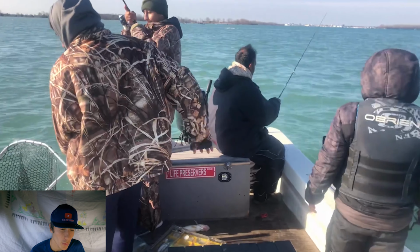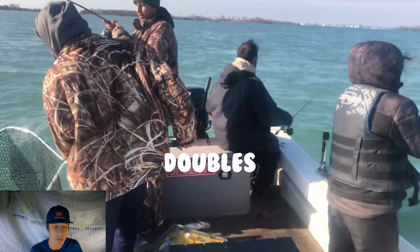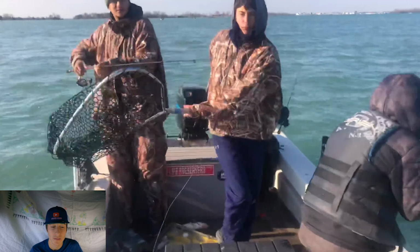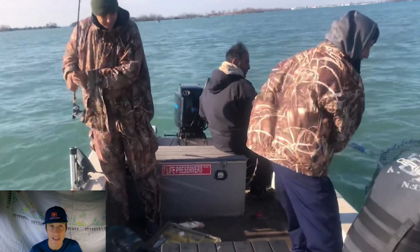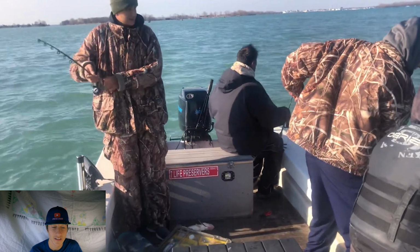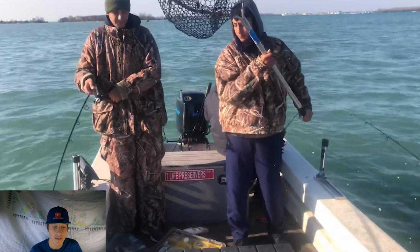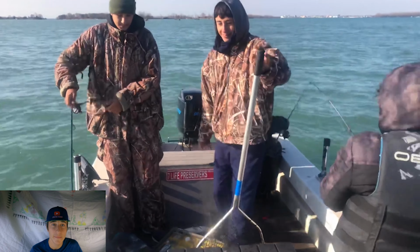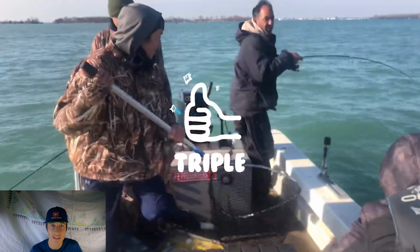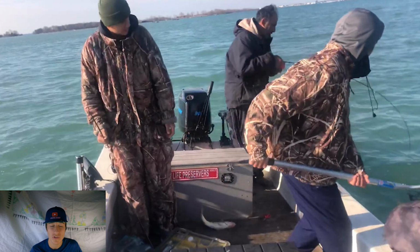As you can see down below, we got here, there's already a double. How long has this been? 10, 15 seconds? We got a double. But wait, it doesn't just end there. Before we can even put that net down. Here we go, that's how you net it. Man in the back right there, Captain Nick with the triple. Just great day out fishing. One to remember.